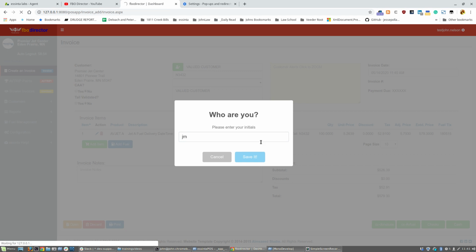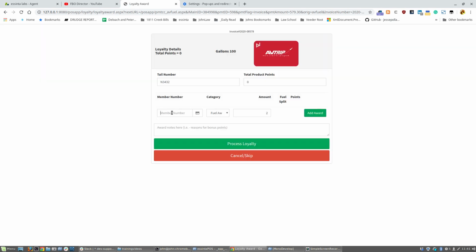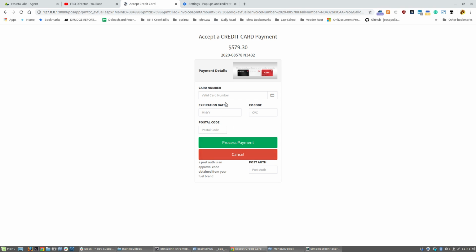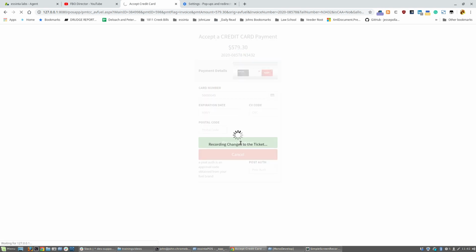We go ahead and save the ticket, run it to credit card. We'll key in the number, 1, 2, 3, 4, 5, 6. Again, my fingers are crossed. I'm expecting this to be blocked. I don't know if it will be or not, but I'm speculating that this is the problem. Process payment.